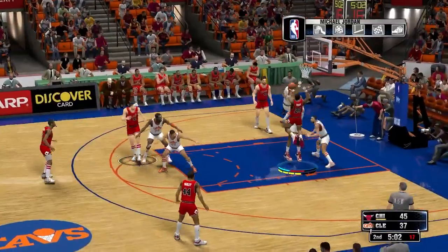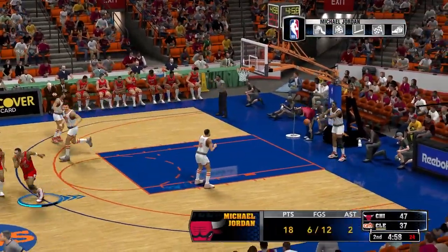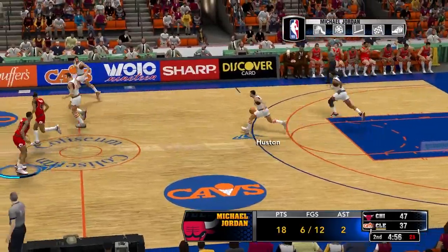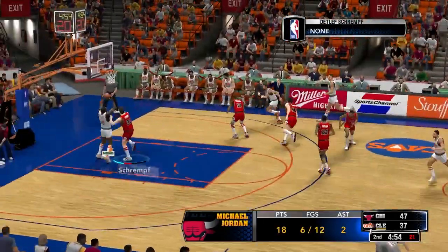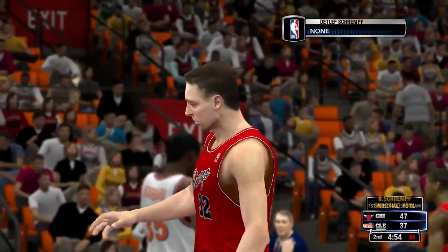The drive by Jordan. That's good. Jordan's got 18 points in the game. You know, he started out hot, and he's only gotten hotter. He could be in for one of those games. And he was fouled on the way up. 2 free throws now for him.